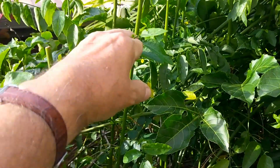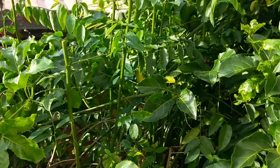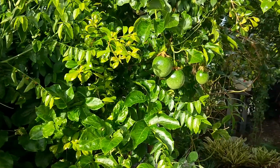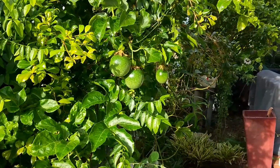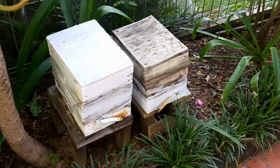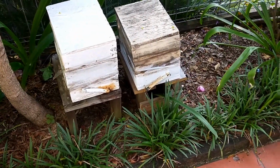This one is sweet leaf or katuk. I've made a couple of bottles of pesto out of that just yesterday, in fact. There's more passion fruit on the vine. And a couple more over here. They're doing well. The bees are still doing well. All 4 hives are going great.